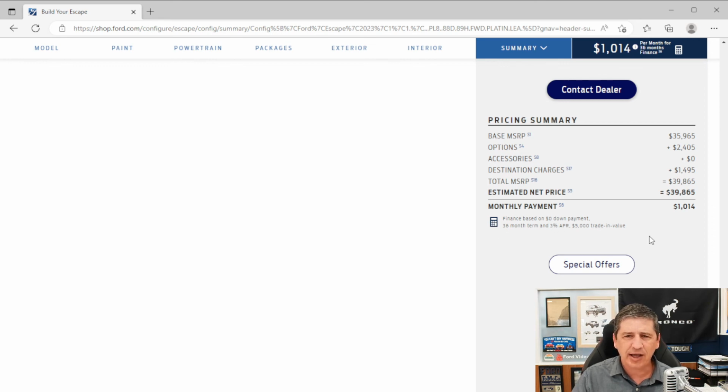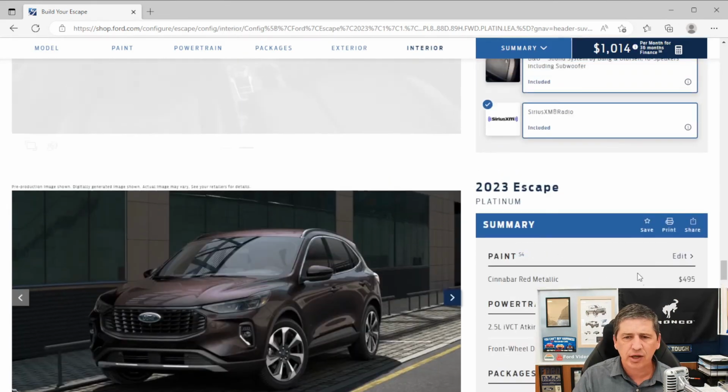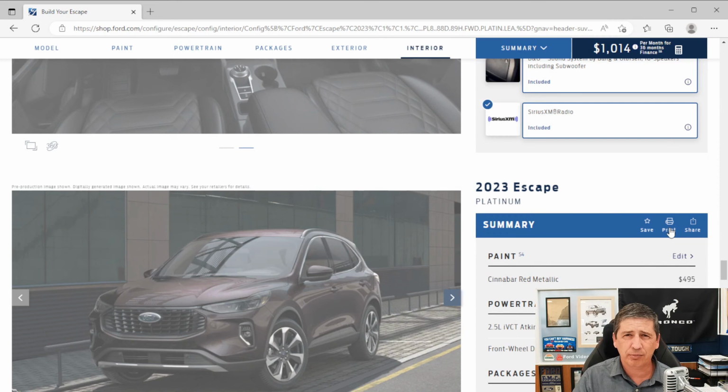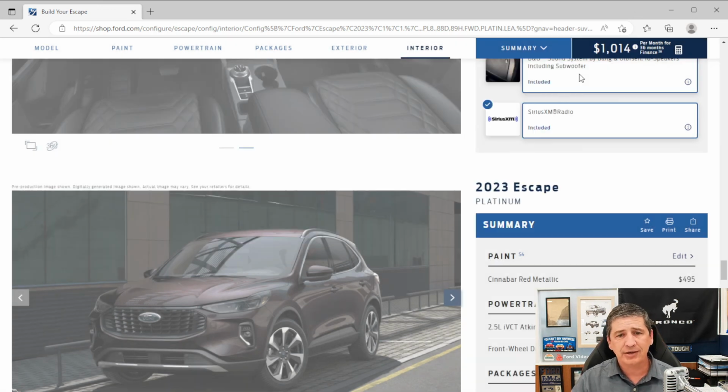So anyway, at that point, if you want to, okay, that's my build, that's how I want to configure it, go on up here, you can print this in that format. Or you can hit the share button, and you can share this by copying that link and sending that in an email to whoever you want, including your salesperson, your dealer. You can hit the share using your email, and it pulls up your default email browser and puts it in there for you as an attachment, I believe. So a couple different ways to share it with your dealership. And if you're one to order with us, that is the best way for you to do that. Now, I just wanted to keep in mind and go over that information for you.